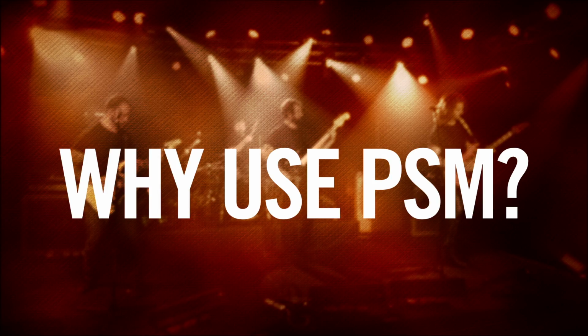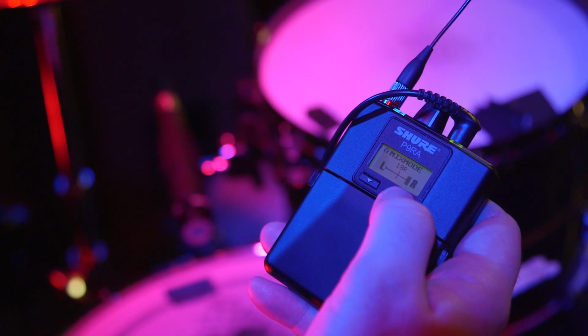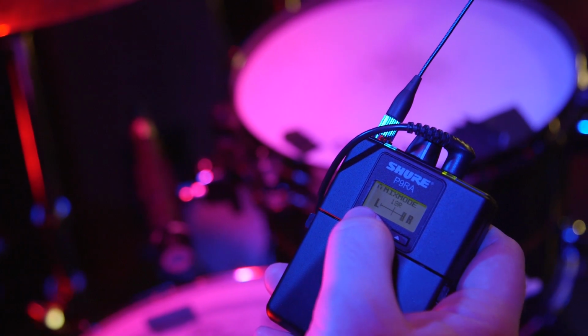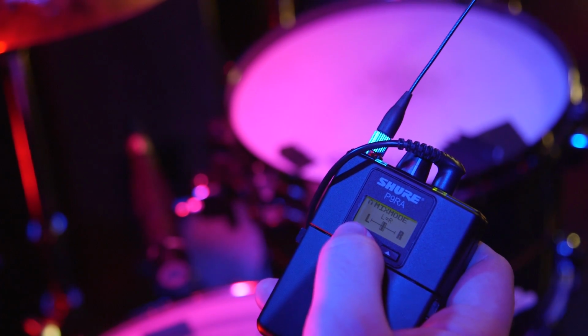Shure PSMs give you direct control over your own mix with mix mode. While a monitor engineer will still be needed to make adjustments and fine-tune the mix, the performer now has control for overall volume and, in some cases, the ability to pan or even choose another mix entirely.